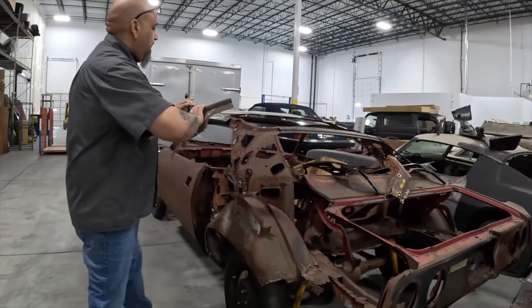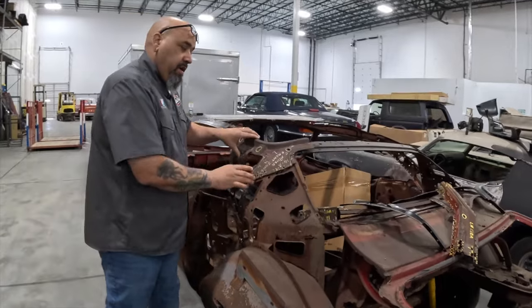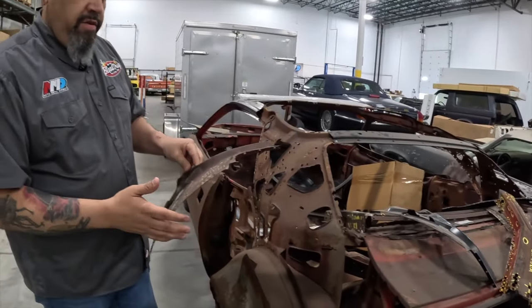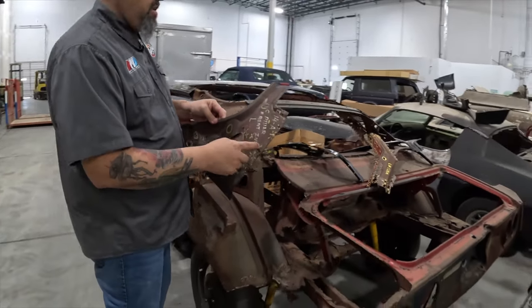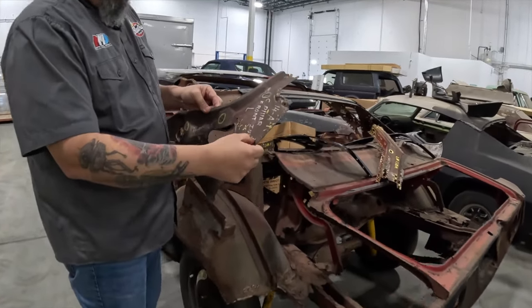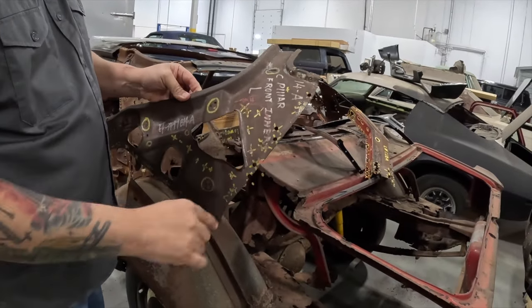This came off of a second vehicle. Why do we have multiple vehicles? This is why. This part gets cut from the original vehicle. It gets sent over, Walt makes his notes, the X's are the holes, you know, the spot welds that he's drilled. So Walt makes his notes, we don't need any of that. Leave that, we don't need any of that.